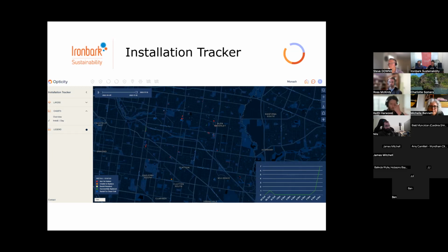And where that's been done, typically we present it as a white label option, where the Ironbark branding is absent and council's logo is prominent on the site. What this means from a project delivery perspective is that there are no reports required to council on progress. All of this automatically updates, and this saves on reporting costs for a project. We've found it's about half a day per month as a project progresses that we no longer have to do reporting, so it reduces costs.